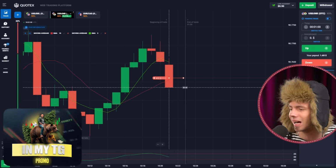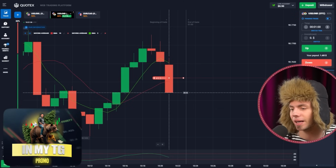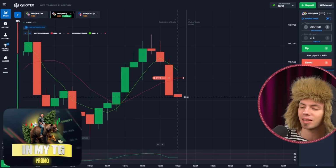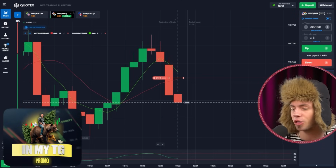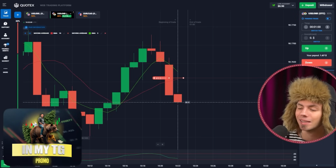So there is a reversal on the oscillator. As you can see already, this very strong first candle appeared. So we have very strong sellers right now on the market, and it was the right moment we entered this trend right now.